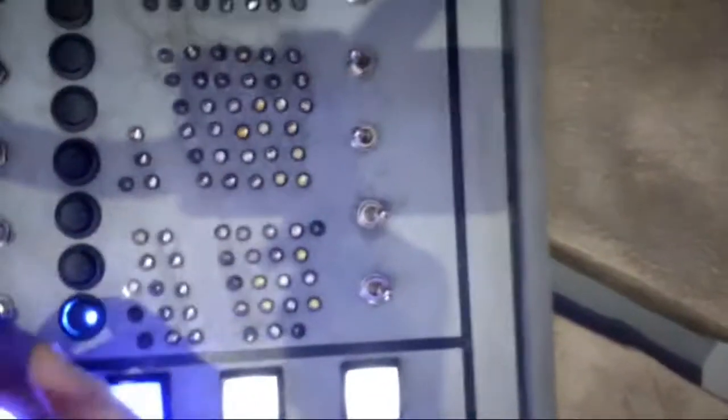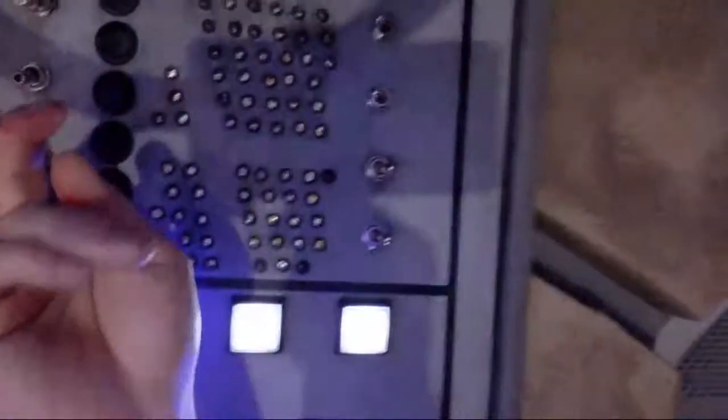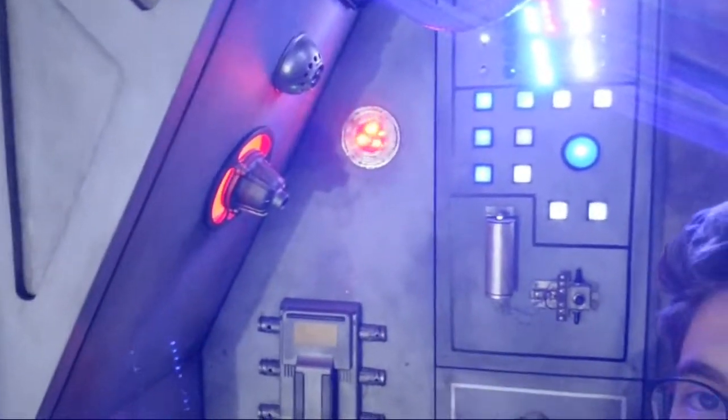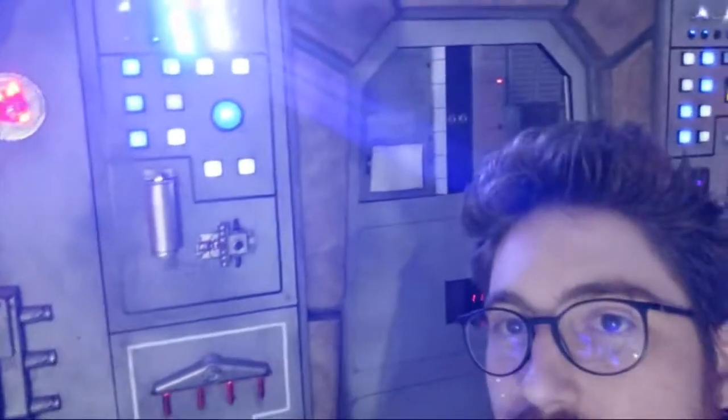Let's see if I bring you in closer. Here we go. So it's still just pretty blown out on camera. Oh well. It's super bright. Anyway, the switches turn on different configurations of the lights, like it's doing some type of thing and letting you know that it's active. We have some stuff that's on a randomized flashing pattern, maybe like a navigator of some sort.